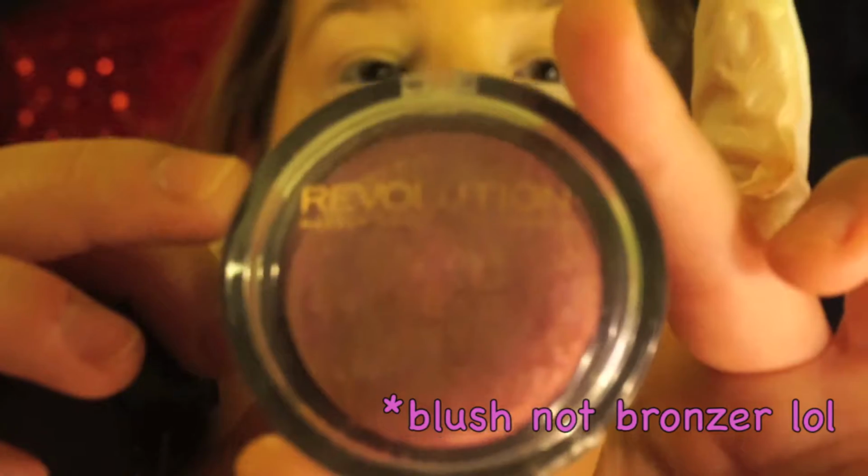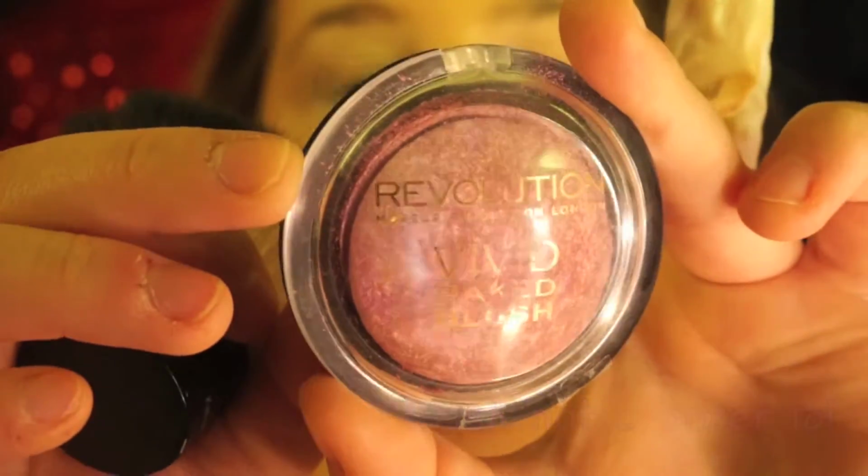What is Valentine's without a shit ton of blush? My LA Girl blush here. This came in a kit. I have no clue what the shade is, but it's bright pink. I got this Makeup Revolution Vivid Baked Bronzer. It's beautiful. It's got a nice shimmer.